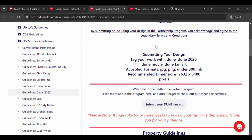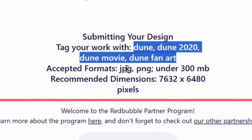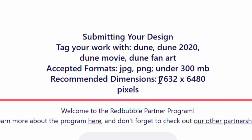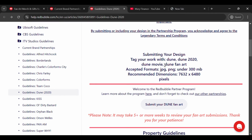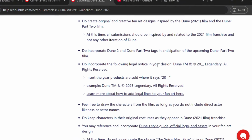Alright, so here we can see that we need to tag our work with these specific tags, and these are the accepted formats along with the recommended dimensions they have provided. Make sure everything is correct to increase your chances of getting accepted. This is where you can submit the fan art, and there are a bunch of do's and don'ts.